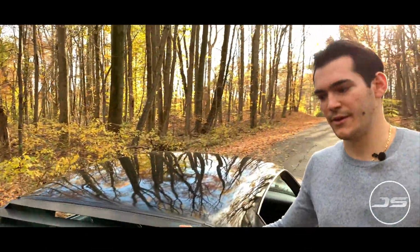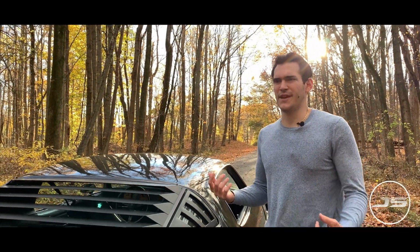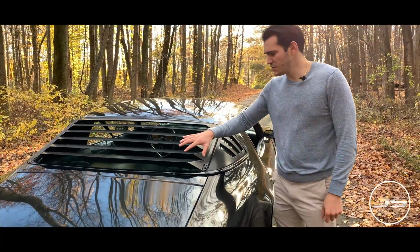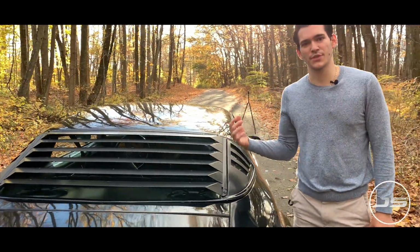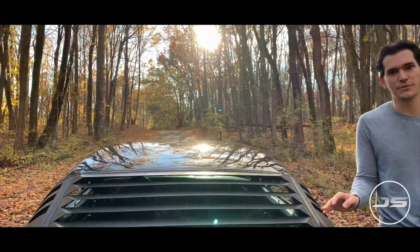Another cool thing here that a lot of today's cars don't have, in fact, I don't even know if any cars today still have louvers, but I love this, is just look at this. Now, you think it would obstruct your vision when you're driving, but it really doesn't at all. You can see perfectly clear out the back window with no obstructions whatsoever.